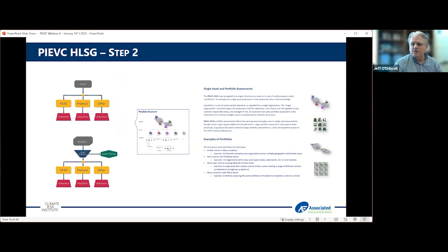There's also some guidance as you develop your elements or your asset lists, with some ideas on whether you are looking at a single asset or larger portfolios of work. The high-level screening guide can look at both single applications and simpler applications of portfolios. Those are relatively larger groups, maybe of similar infrastructure or categories. When you get into very large, complex portfolios, you probably need to look at other products to enhance that, but the high-level screening guide is embedded into those processes as well. Next slide.